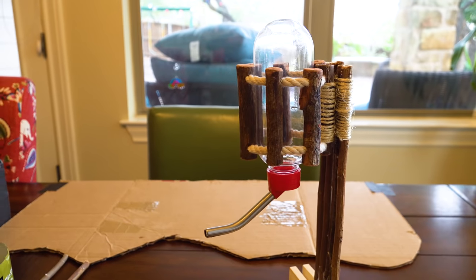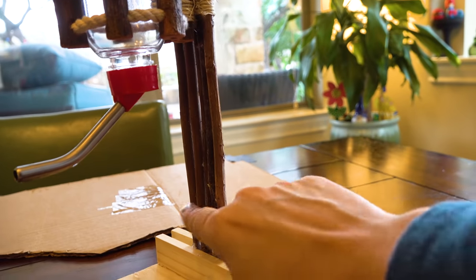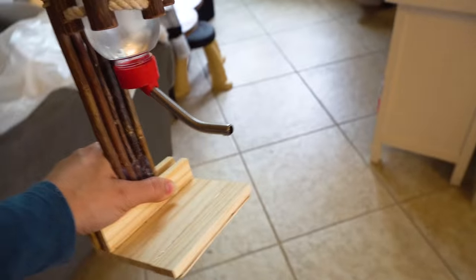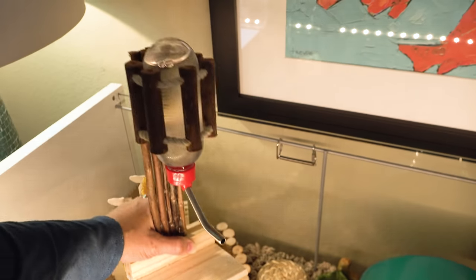All right, now I'm gonna give it some water and put it in with him. I wanna make sure that it's all gonna be covered up here because it's gonna be pretty low. Yeah. So he doesn't have to lean up. Guys, I am so proud of this. This thing is rock solid. Like, it is rock solid.